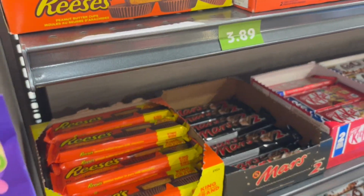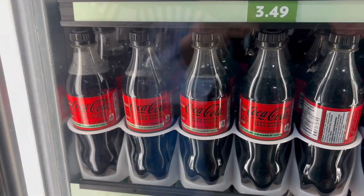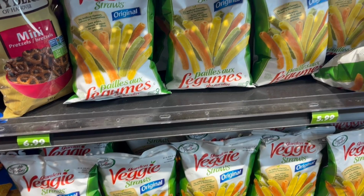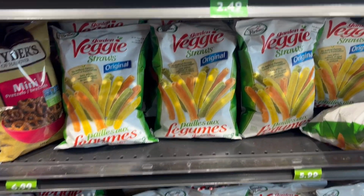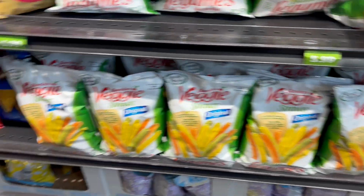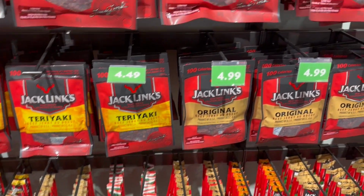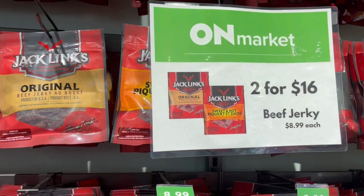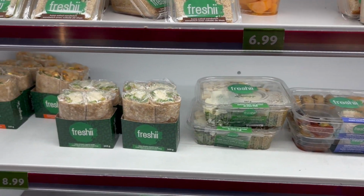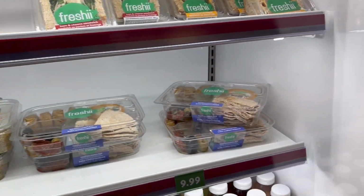I wanted to show you, we stopped at an ONroute, which in Ontario is a huge gas station all along the 400 highways. I just wanted to show the price difference. $3.49 for a pop, $7 for a bag of veggie straws, $2.50 for a bag of Miss Vickie's chips. These are all things that I included in our packed lunches, as well as some meat sticks here. And what I packed from home was probably about a quarter of the price of what I would pay at an ONroute if I was just getting grab-and-go food.